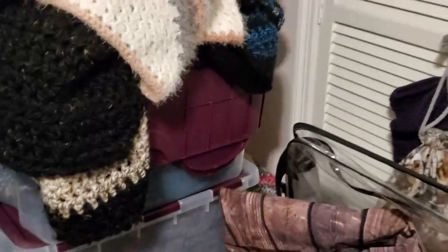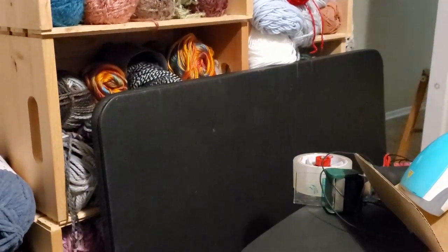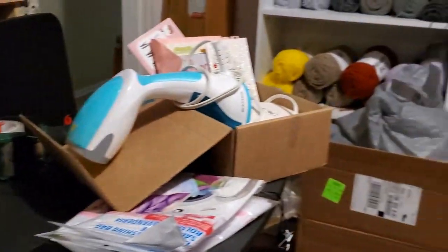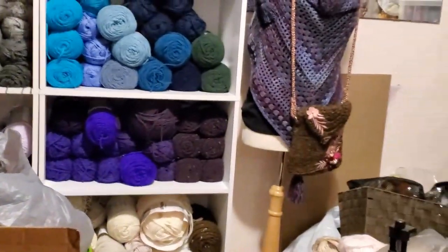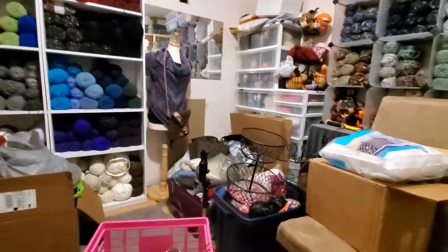So, yeah. And then all of this is probably going to stay here. It's some full skeins and partial skeins. I got to get that table out of here and put it downstairs. So, yeah, it's getting there, guys. It's getting there. I'm exhausted.